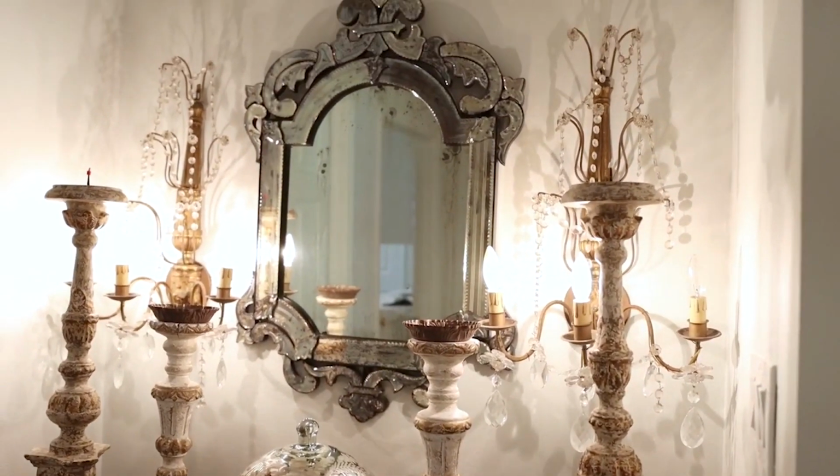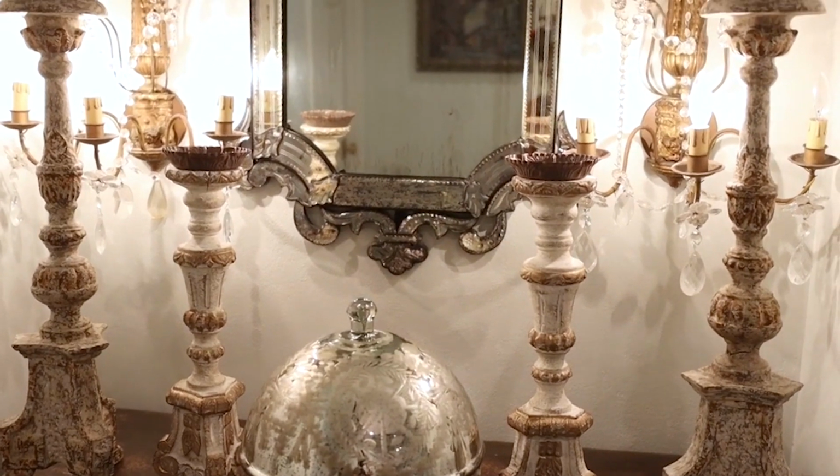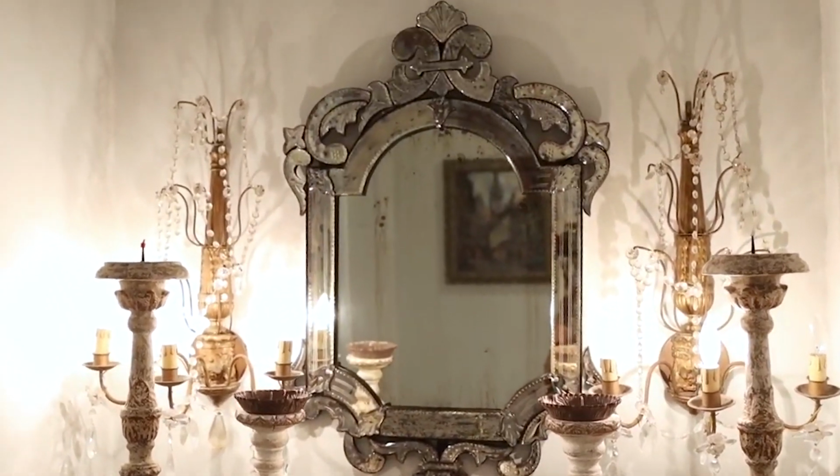So this might be right as you pass by your back door, or in a powder room, or a small wall that you want to create an effect with your decor.